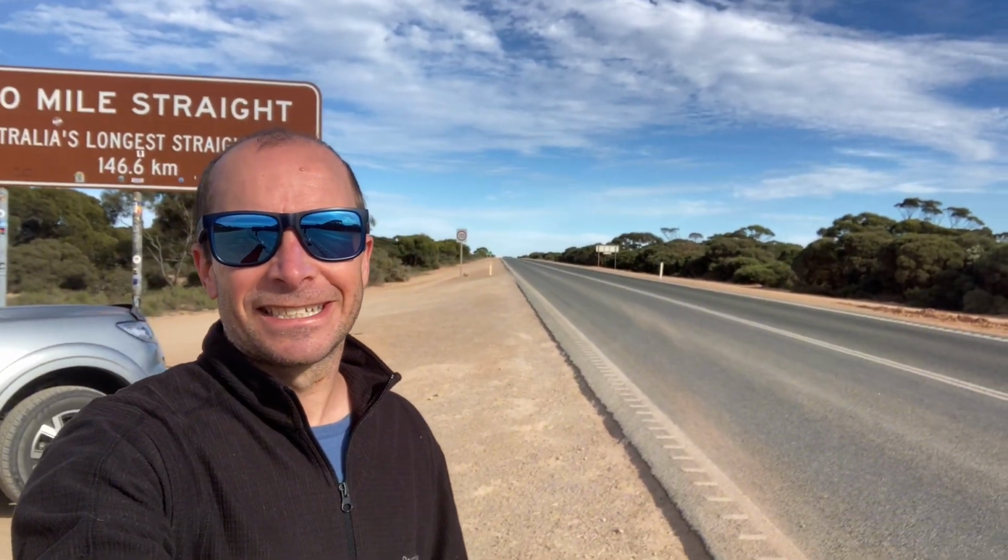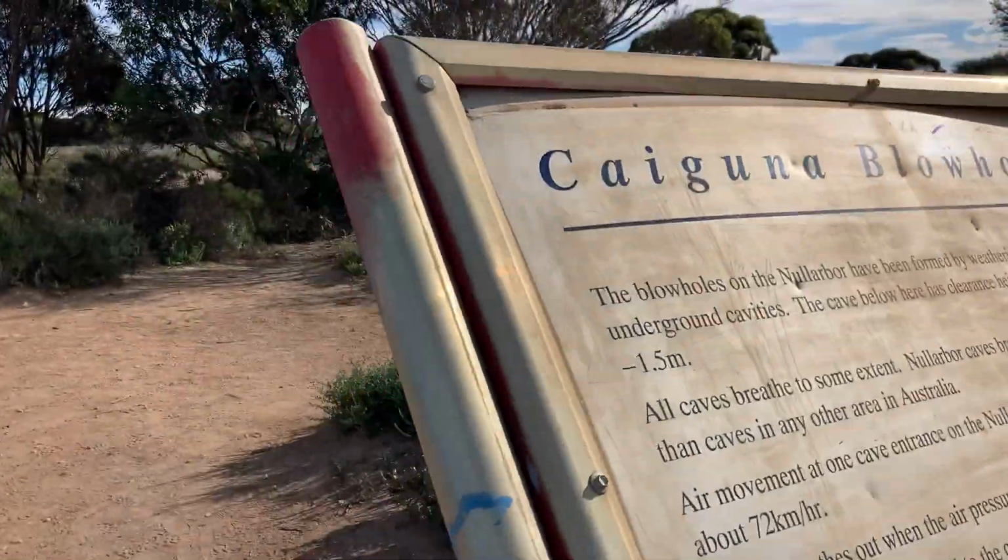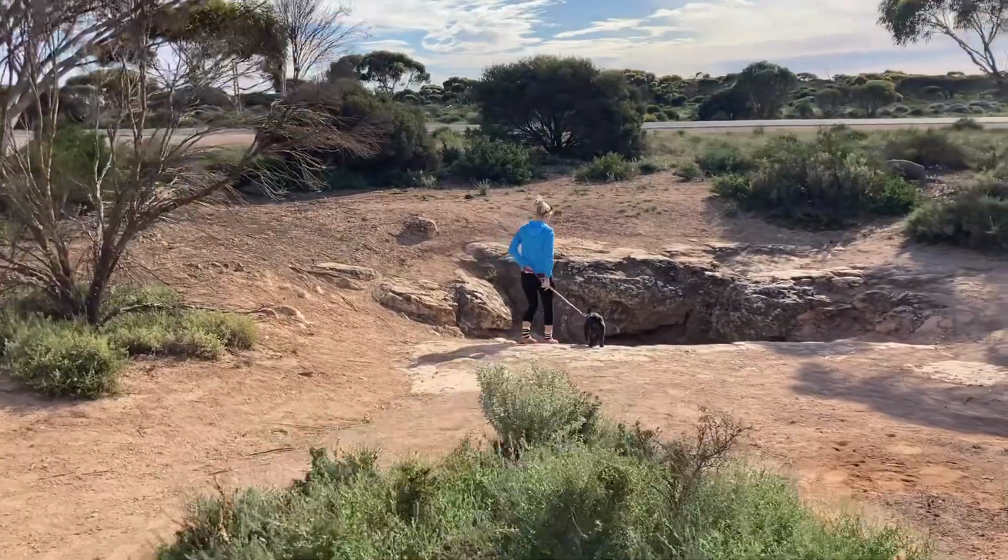Been looking forward to getting to this spot for what must be a decade now since I heard about it. But 90 miles straight, so about 146k, dead straight line along this. So it's going to take a couple of hours to drive it. No turning of the steering wheel. So yeah, let's see how it goes. Should be good. This is the blowhole here. Just along 90 miles straight.